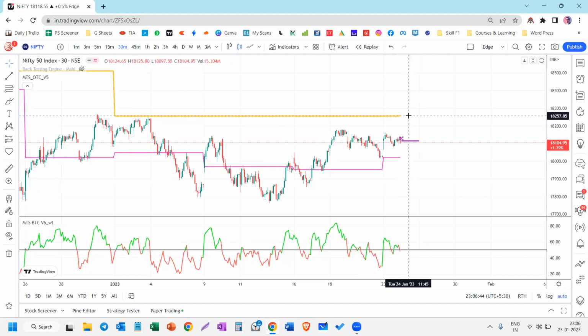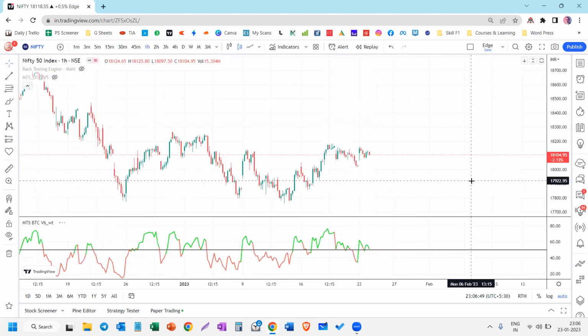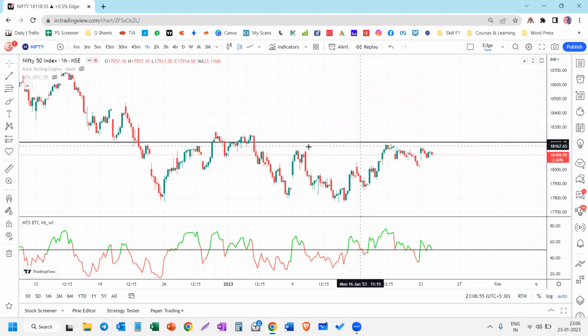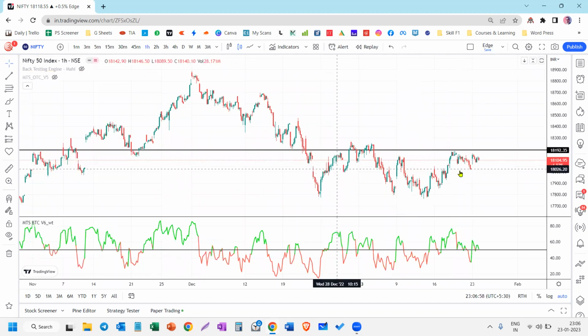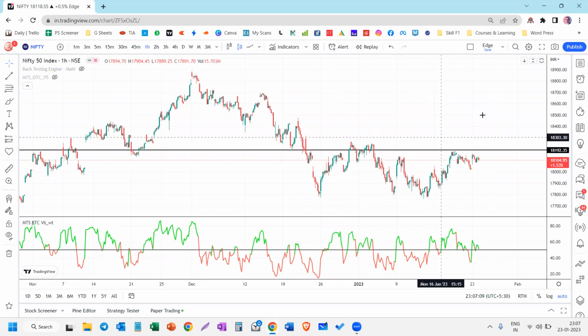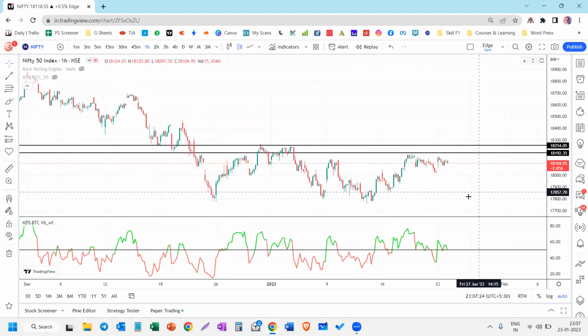Why? Because at 18,200, look at the 1 hour chart. See, for 18,200, there is a huge amount of data below this level, right from, you can say, 21st December. So for it to go up over here, it requires massive volume. And it tried twice and it fell back. So I would say this can be considered a good resistance even if it goes up. That is 18,250, 18,260.